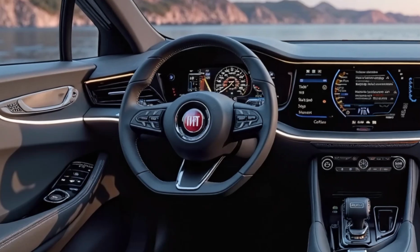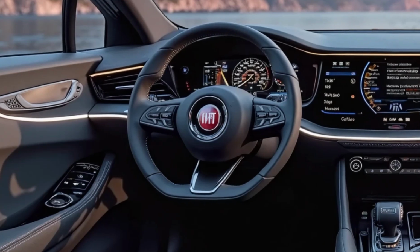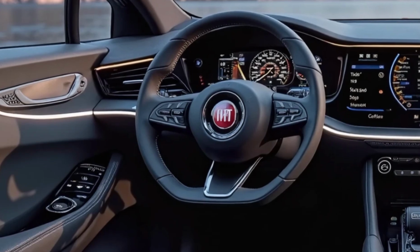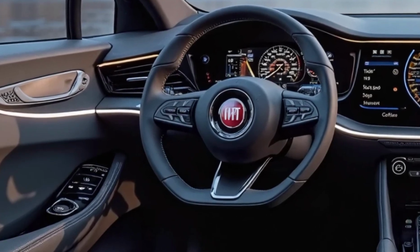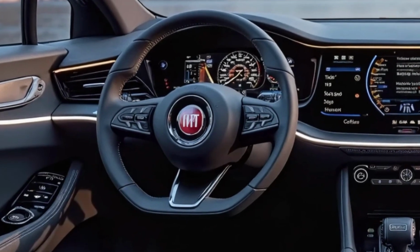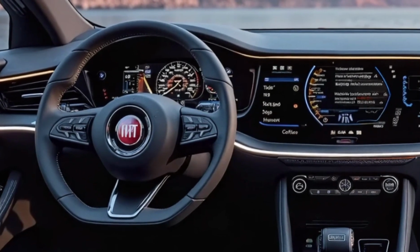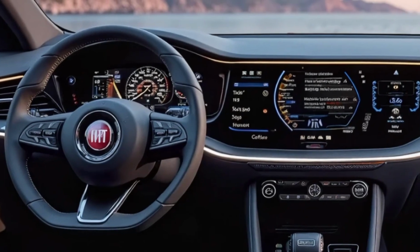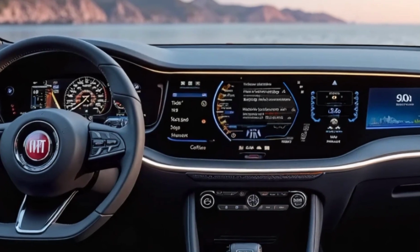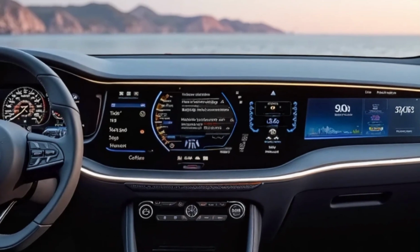Let us rewind a bit, because the roots of the Nuova 127 are worth exploring. The original Fiat 127 launched in 1971 and quickly became one of Europe's best-selling cars. It introduced front-wheel drive and a transverse engine layout to the masses, influencing generations of compact cars. With over 5 million units sold, it was a symbol of practicality, affordability, and intelligent design.